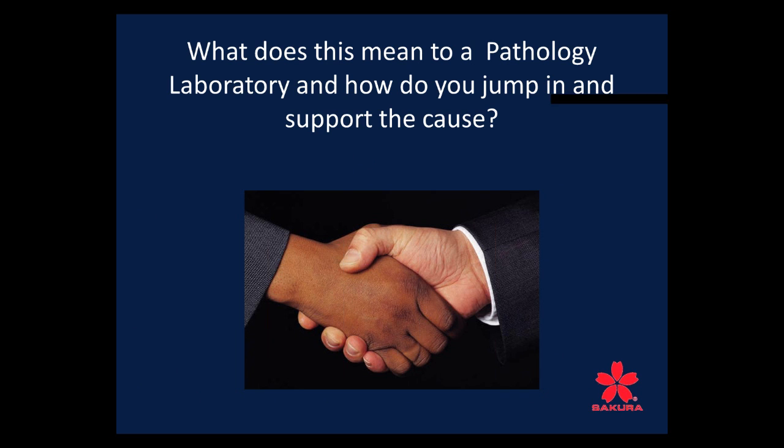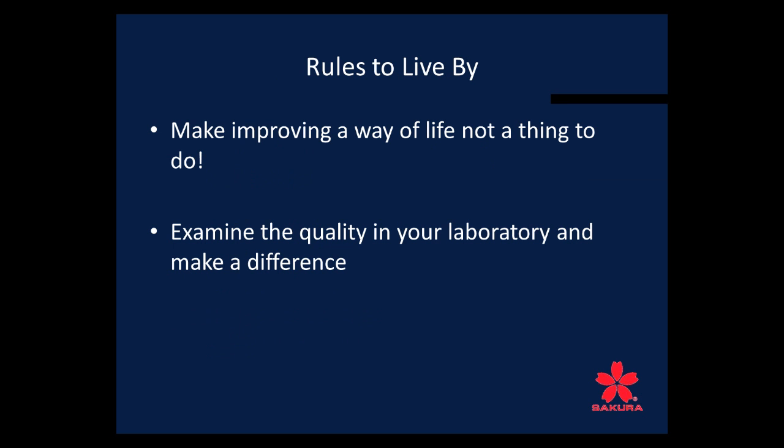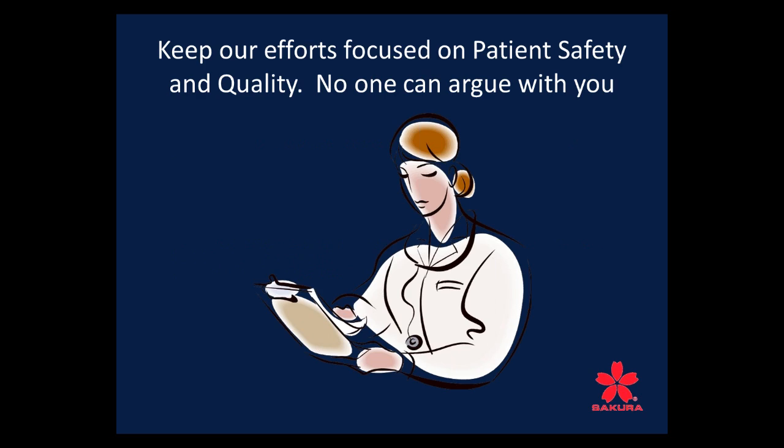So what does that mean to pathology, and how do you jump in and start the cause? Always investigate quality in investigations when errors occur, document errors, shift from reactive to proactive, make improving a way of life, not something that you do. It's what you live and breathe every day. Examine the quality in your lab and make a difference.